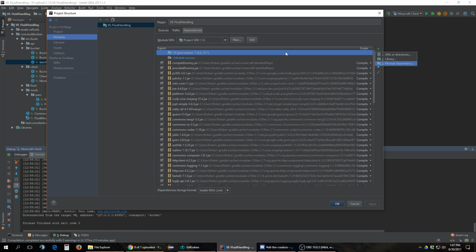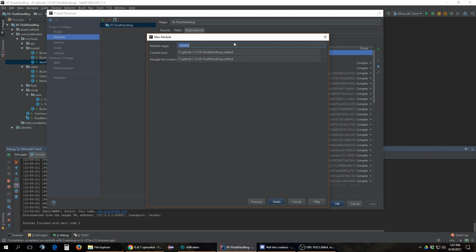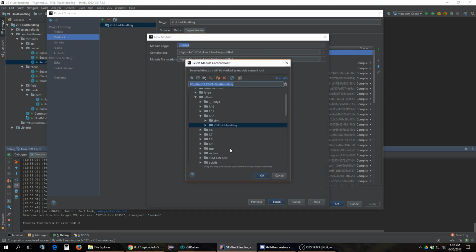Let's see. So I need to add a new module here for wooden buckets, and then we need to just beat through this really, really quickly and be done with it, so that they can get it included in their mod pack. Though I do have to test this before giving it over to them.